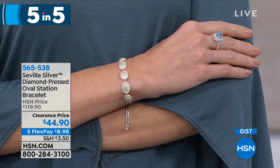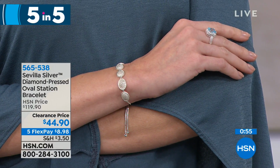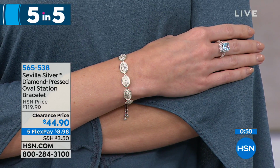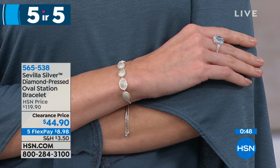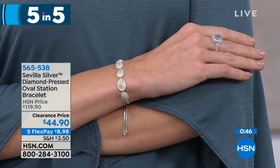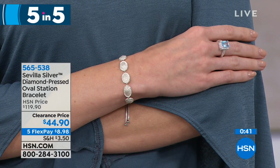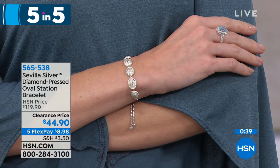Kate is also wearing this Sevilla Silver diamond pressed oval station bracelet. Now, it really does look like pave set diamonds. This is $75 off. Normally, it would be close to $120. If you want to try it out, it's $8.98, and this is my favorite type of bracelet because I don't need any help putting it on. That's right. It's easy to adjust. I actually put this on as well, and then even that little adjustable area right there becomes a design feature. Yeah, absolutely.